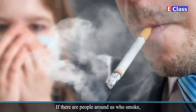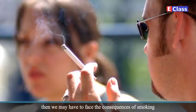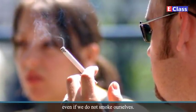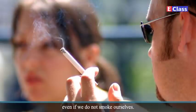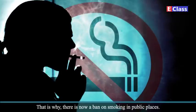Passive smoking. If there are people around us who smoke, then we may have to face the consequences of smoking even if we do not smoke ourselves. That is why there is now a ban on smoking in public places.